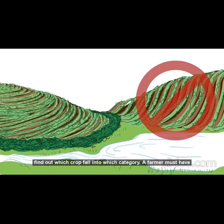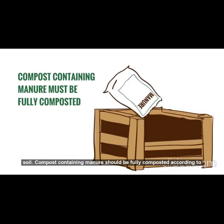A farmer must have practices in place that mitigate the risk of negatively affecting water quality and polluting water sources or contaminating crops and soil. Compost containing manure should be fully composted according to the National Organic Program rules.